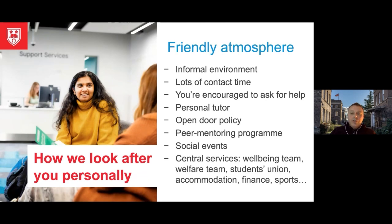Now, what we strive to obtain on foundation year is a very informal atmosphere. We see you lots, 2 to 3 hours every day, and we encourage you to ask for help, no matter how small or stupid the problem may seem. It is very much on a first name basis. We have about 250 students this year, and I think I've got about a third of the names, but I'm still going to get there by the end of the academic year.